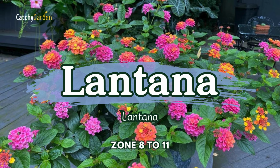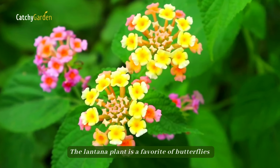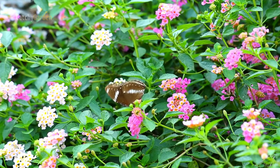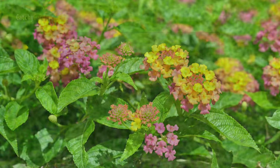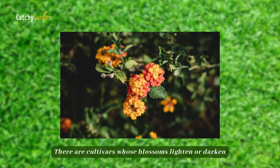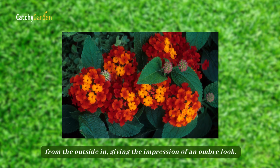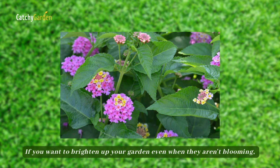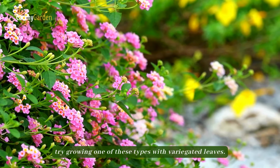Number 5. Lantana. The lantana plant is a favorite of butterflies and boasts a kaleidoscope of vibrant flowers in white, pink, red, orange, and yellow. There are cultivars whose blossoms lighten or darken from the outside in, giving the impression of an amber look. If you want to brighten up your garden, even when they aren't blooming, try growing one of these types with variegated leaves.